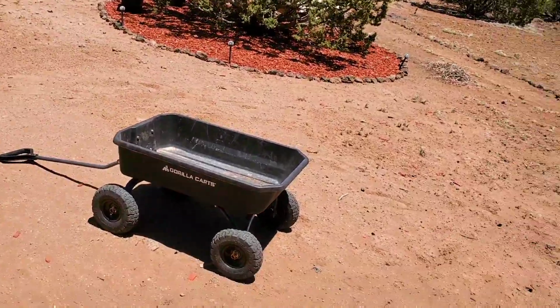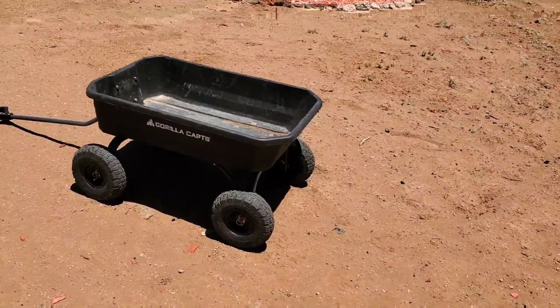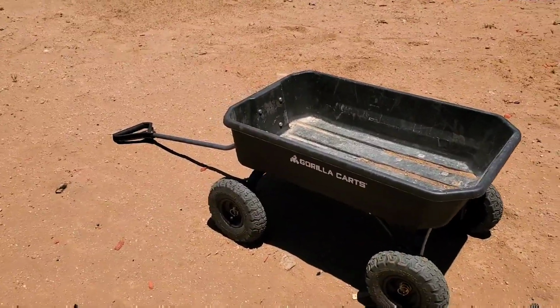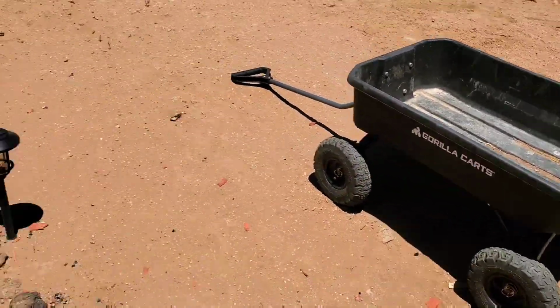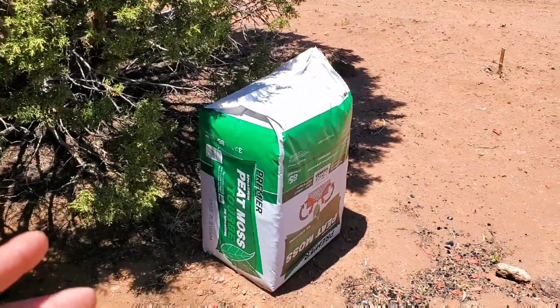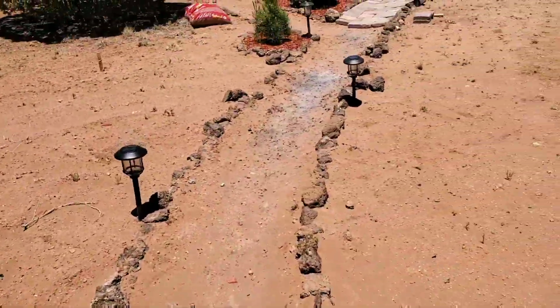And yeah, our gorilla cart. This is how we move things from the car, because it's a long walk. This thing's a game changer. Get one, and it also dumps too. So we'll be able to use it kind of like a wheelbarrow? Extra peat moss. Let's continue on.